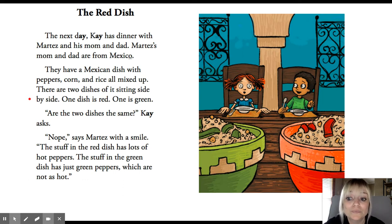So, do you think that these dishes are going to be the same thing? Let's find out. Kay asks, "Are the 2 dishes the same?" Kay asks. "Nope," says Martez with a smile. "The stuff in the red dish has a lot of hot peppers. The stuff in the green dish has just green peppers, which are not as hot."